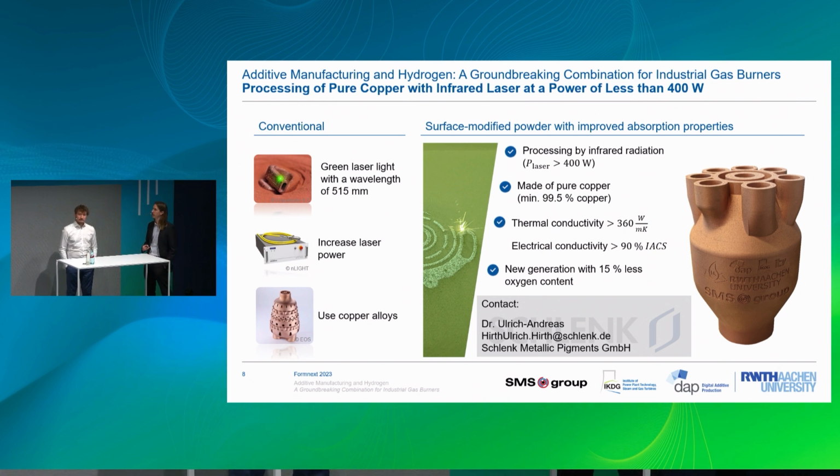For example, we didn't have a green laser, and we didn't have a laser above 1 megawatt at the beginning of our project. Also, other copper alloys were not a suitable solution for us because alloys like copper, chrome, zirconium have only a thermal conductivity of 70% of pure copper, which was not enough for our application.